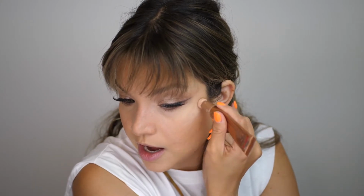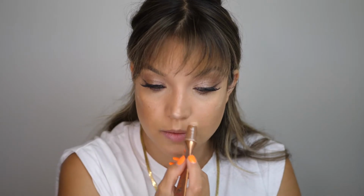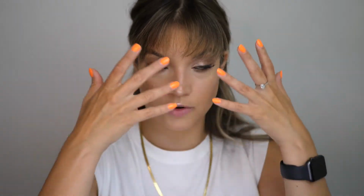I'm gonna add this to the high points of my face, so tops of my cheekbones. I'm gonna put a little bit on the tip of my nose, my Cupid's bow. I would normally add a little bit above my brows as well, but like I said, can't see anything underneath that hair there anyways, so I'm gonna skip it. But if you don't have your bangs like this, you can add a little bit just above your eyebrows.